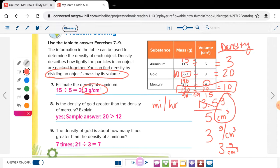Number 9. The density of gold is about how many times greater than the density of aluminum? Density of gold, what was the density of gold? 20 divided by 3, because the density of aluminum. And right here, how many times greater?